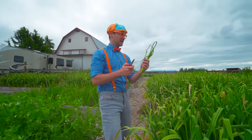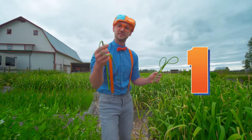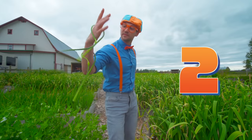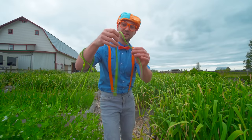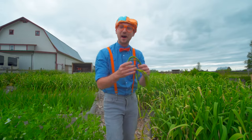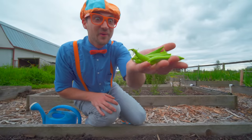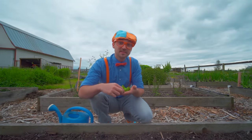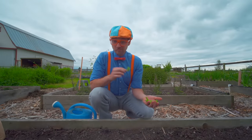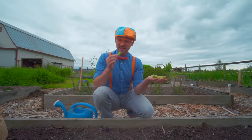All right, I think that's good enough. Let's count them. All right, we have one, two, and three. Wow, three pieces of garlic top. Yum! Ooh, these are called snap peas. And they're so yummy.